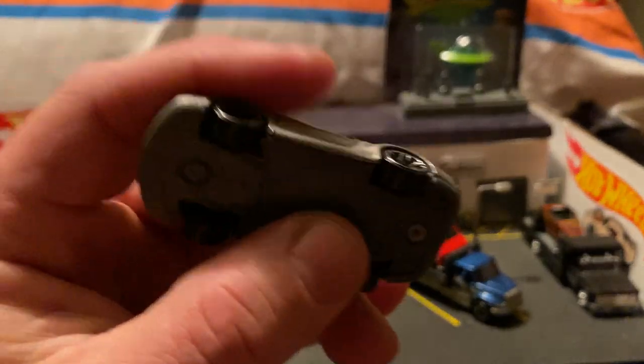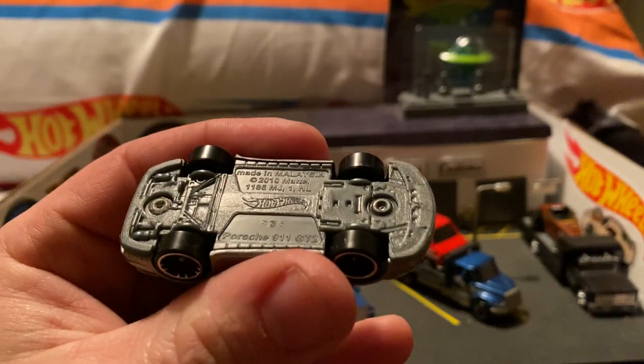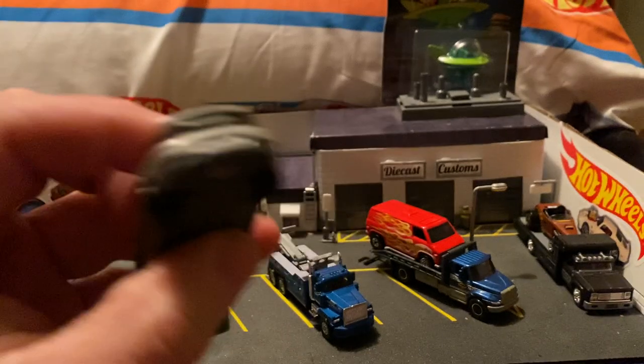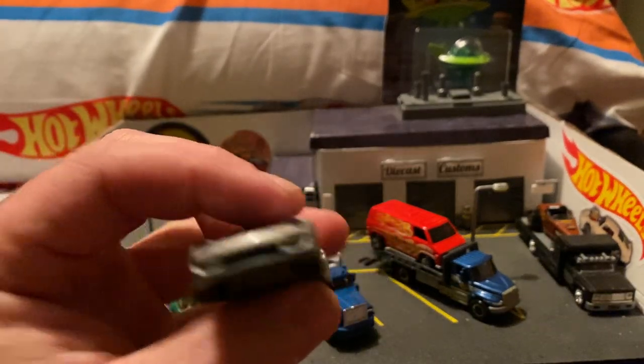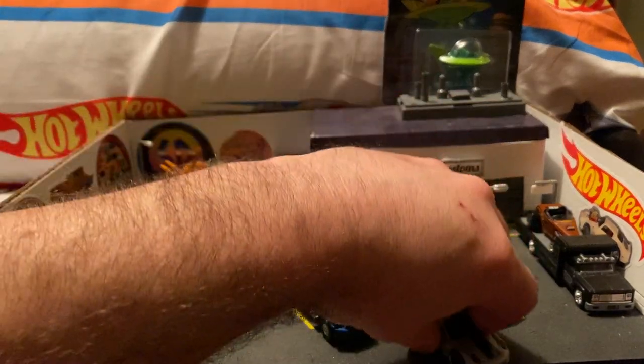Sent me this Porsche. This thing is super cool. Love Porsches. So that one is really nice. A lot of these I'm not going to do anything to. I'm just going to leave them as is. That's a super, super sweet Porsche. So we're going to park that right there.